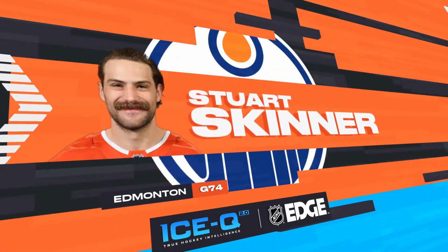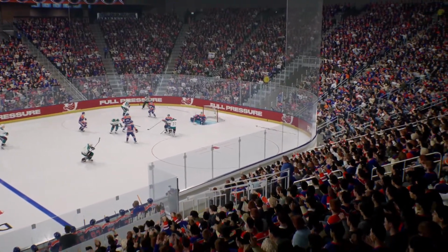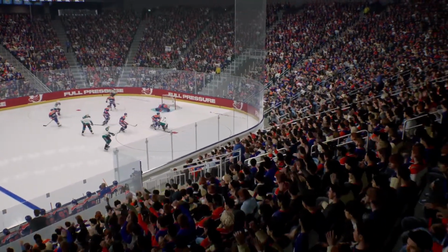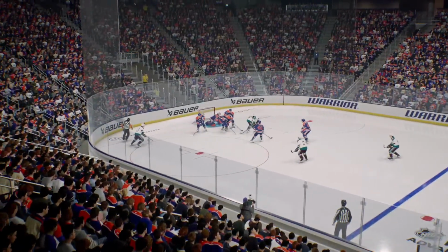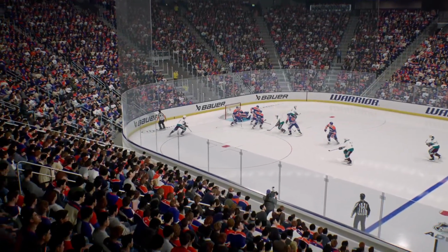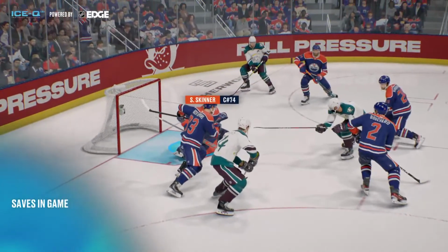Skinner's doing a great job of making first, second, and third saves, but that's what's also telling you is that the defense has not been there tonight, James. Not doing a good job of protecting the middle of the ice or protecting their goaltender. They're lucky that he's bailing them out right now. They got to find a way to answer the call and garner their own momentum.